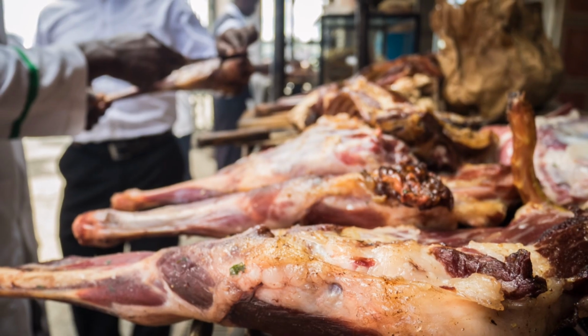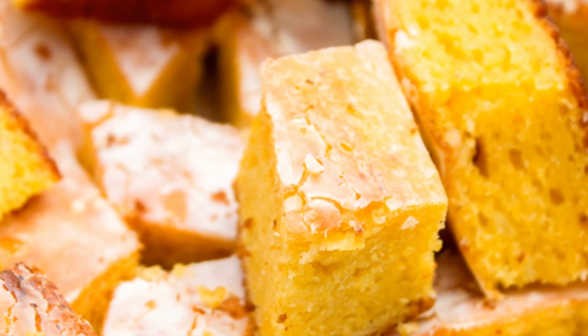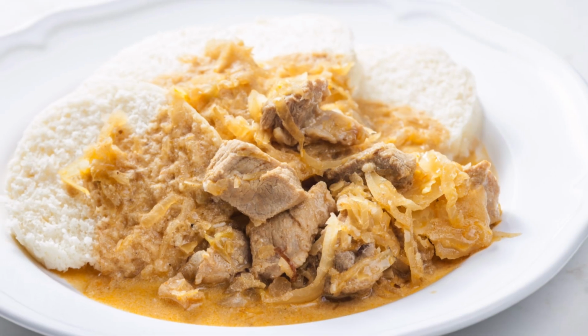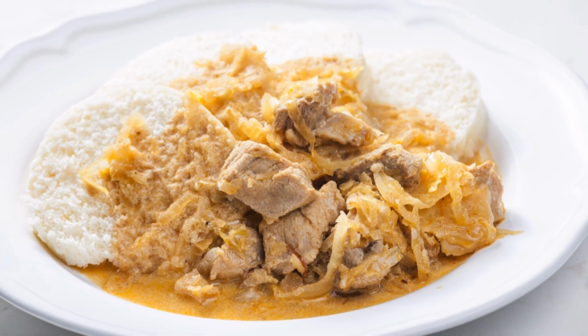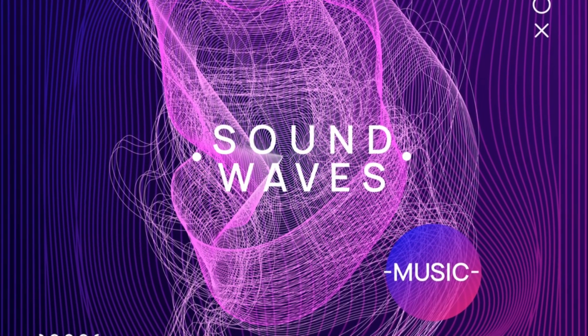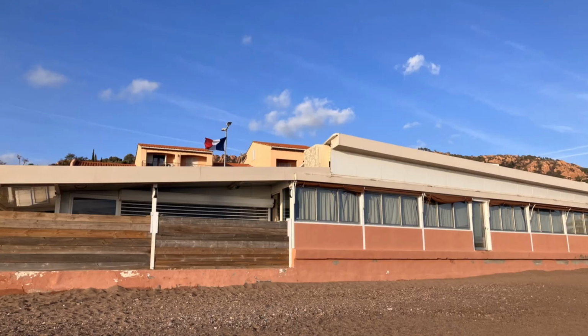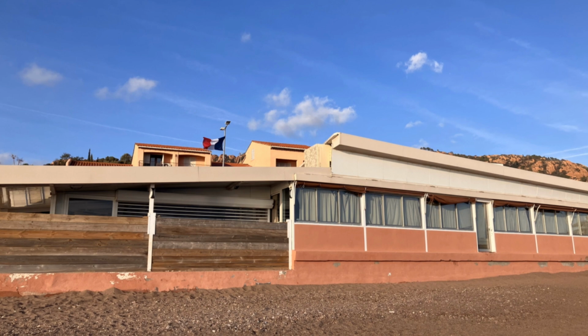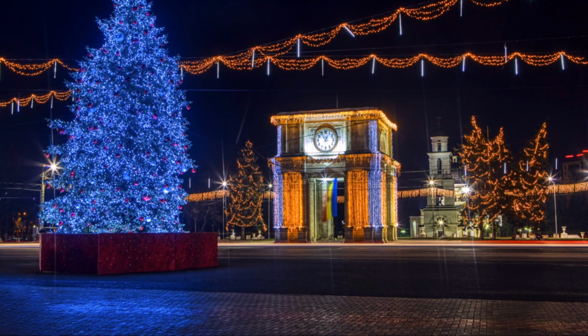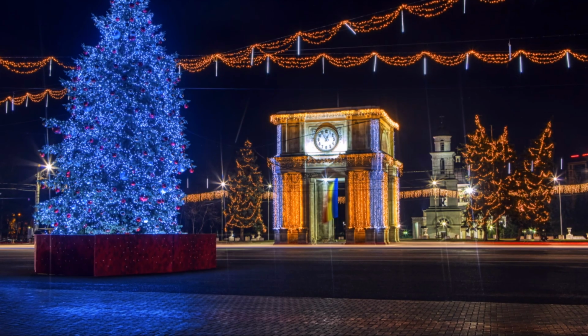When it comes to food, don't be afraid to step outside your comfort zone and try some traditional Moldovan dishes. I'm talking about hearty stews, savory pastries, and of course, plenty of local wine. And for you night owls, Chisinau has a surprisingly vibrant nightlife scene. From trendy bars and clubs to hidden speakeasies, there's something for everyone. Just ask the locals, they're a friendly bunch and always happy to point you in the right direction.